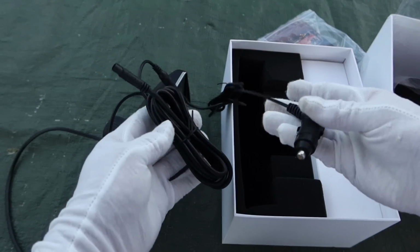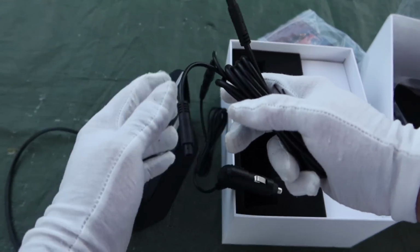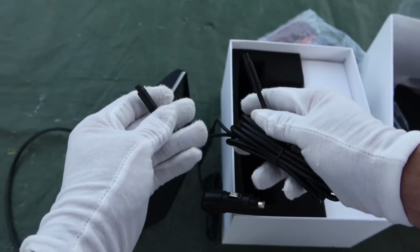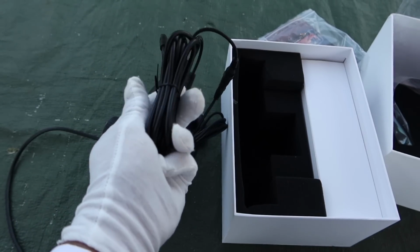It does come with this cable. This cable hooks up to your 12-volt system on your dashboard, as you can see, and it comes with a splitter, so that you can actually run both the front and rear cameras if you get the version with both cameras. Now, this cable is actually quite long, so you have no issues with running it where you need to run it.